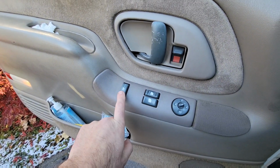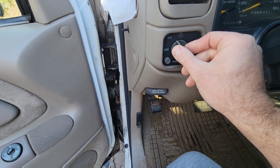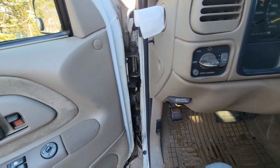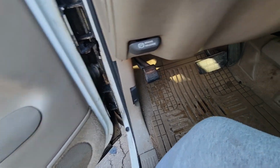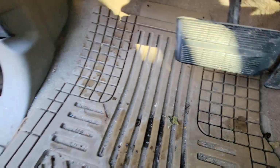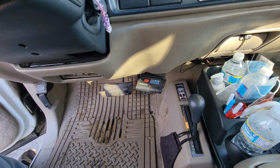We do have power windows, power locks, and power mirrors. Just a regular manual function for the headlights, dome light override. She does have the tilt column. Emergency brake does work. The brake pedal's got a considerable amount of wear on it. And I did install this trailer brake system.